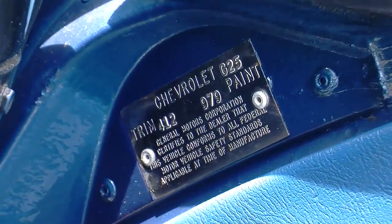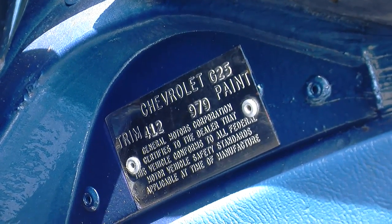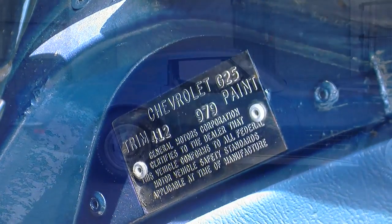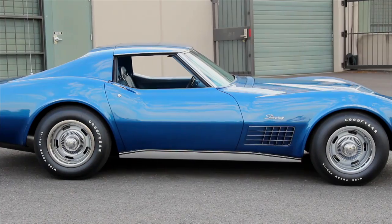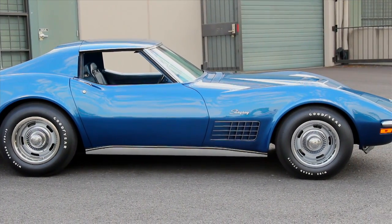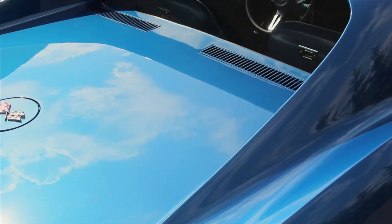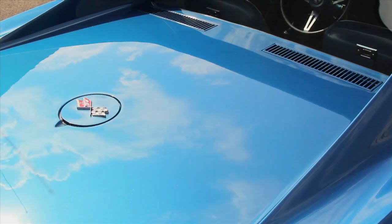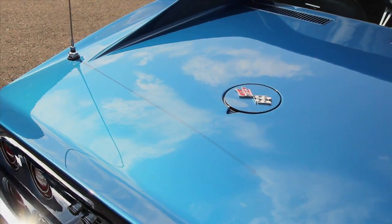This car was built in February of 1971 at the St. Louis Corvette plant, and it's finished in code 979 Bridgehampton blue with a blue vinyl interior. And this dark blue is kind of an upscale color, and of course it's named after that exclusive piece of real estate in the New York Hamptons today, where you'll find people like Beyonce and Madonna living. So I don't know how many celebrities would go road racing around the Hamptons with their new Corvette, but that's what this color was named after.